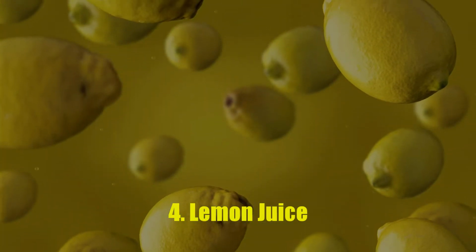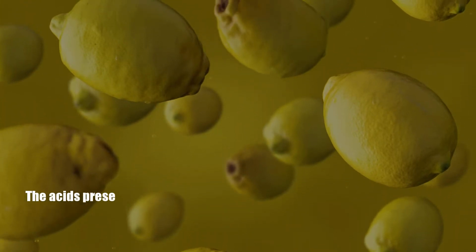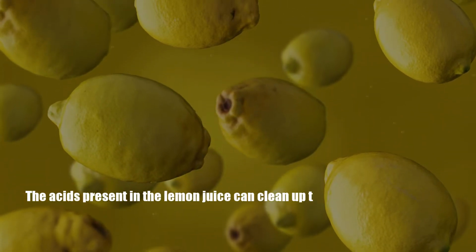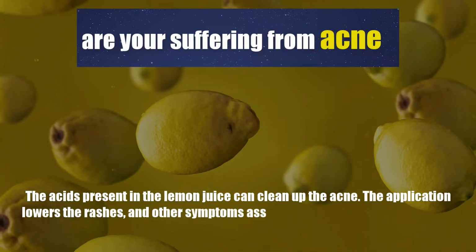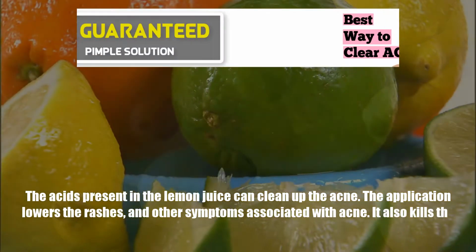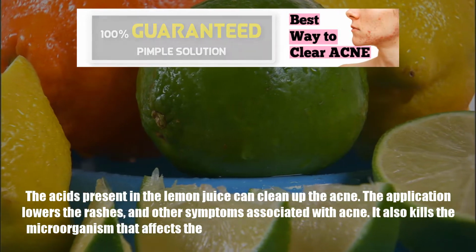Number 4. Lemon juice. The acids present in the lemon juice can clean up the acne. The application lowers the rashes and other symptoms associated with acne. It also kills the microorganisms that affect the skin adversely.